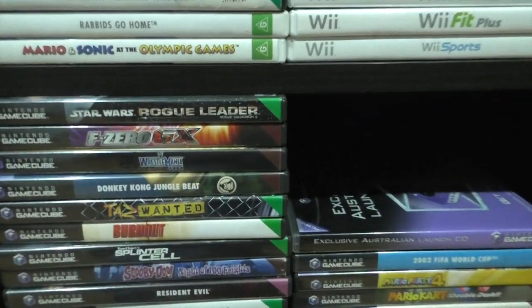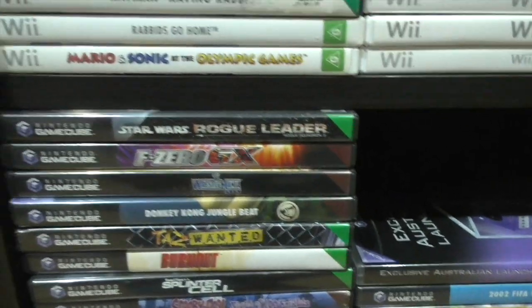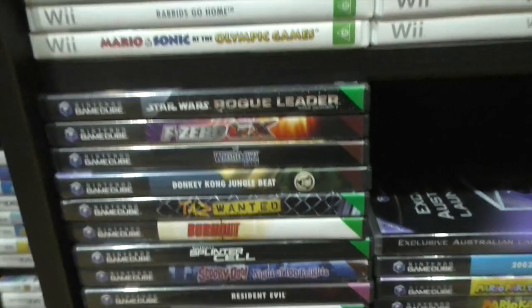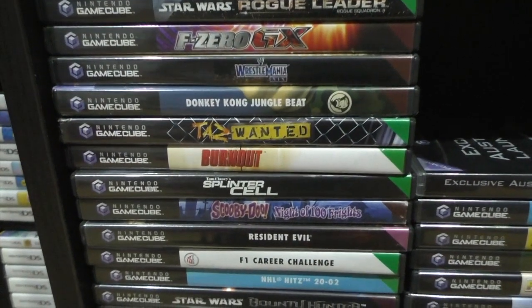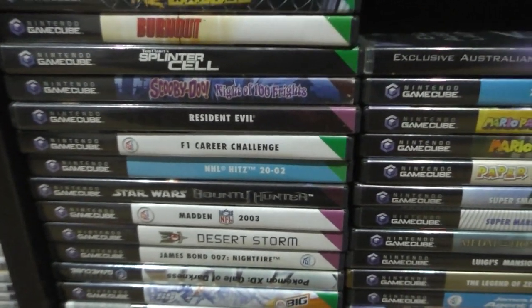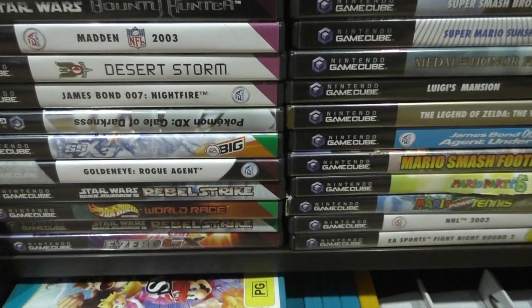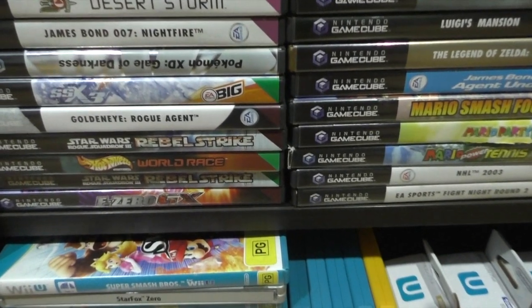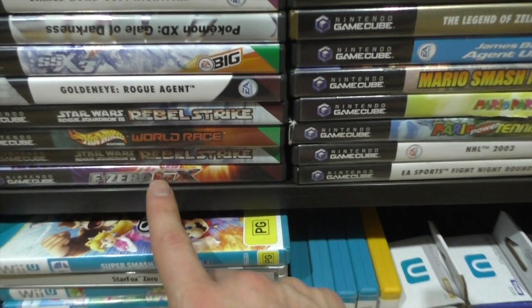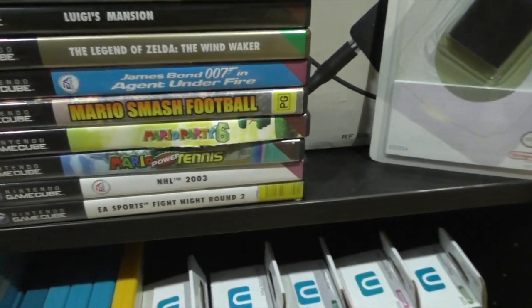GameCube, love me some GameCube. F-Zero GX. Damn, that game was hard. If you've played it, it was so hard. Yeah, some Burnout, Donkey Kong. What else we got? Star Wars. I enjoyed that. Bounty Hunter. It wasn't as good as, you know, your Rogues, but I still really liked it. GoldenEye Rogue Agent, nowhere near as good. Another F-Zero GX. I have 2. Didn't realise I had 2. Strange. Things you find when you do a room tour.